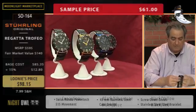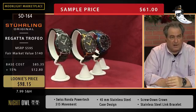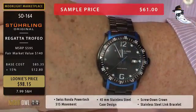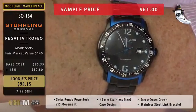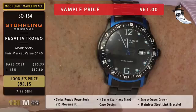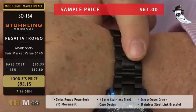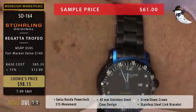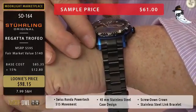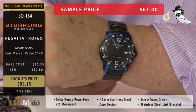Here's your black blue right here that I'm putting on my wrist right now, okay? It's got a Swiss Ronda PowerTech movement, which has a 5-year battery life on this, the 515. It's got 45 millimeter on the case size, as you can see. A screw down crown. Now that goes to the make, guys. Whether or not you're diving or you're not, this watch has a screw down crown, and it's got a nice stainless steel link bracelet, all black PVD stainless steel bracelet, okay? And then there's your accent color on the case. It's got that Duracoat finish once again on the case. So this one's got the black with the blue.